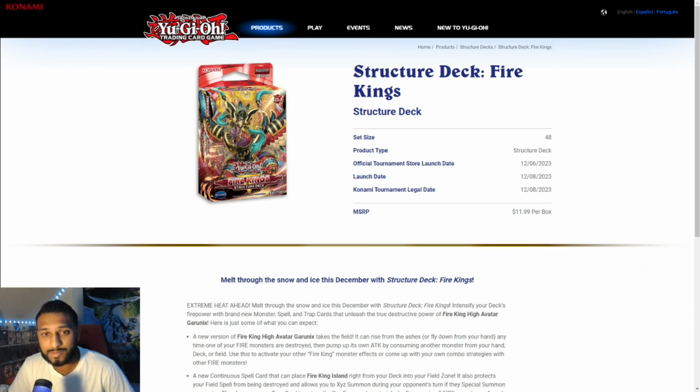Konami has been bringing out some crummy products in terms of the tins, the sets that have been coming out this year. It hasn't been that great, right? In terms of the market, in terms of what it is as well, it hasn't been the greatest, and that's just my personal opinion. But what I can say is that these structure decks, they've been pretty good. They've been pretty damn good.